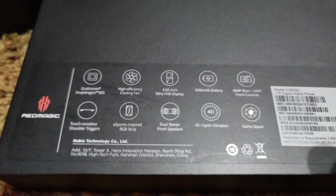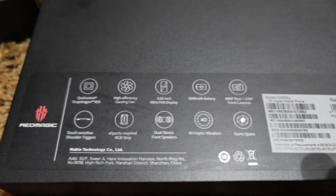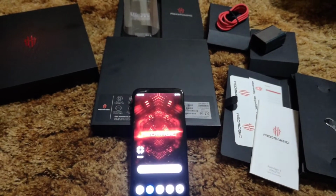Let's see. I think I was finished with the specs. I know I keep doing that, but I'm not meaning to. And another cool feature is that high efficiency cooling fan. Don't sleep on that. But let's get back to the price and specs right quick.